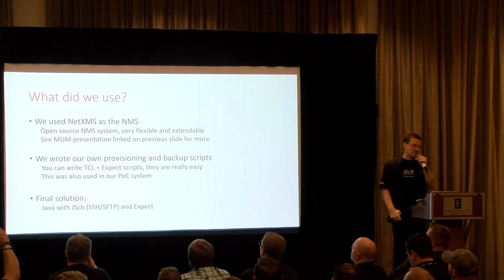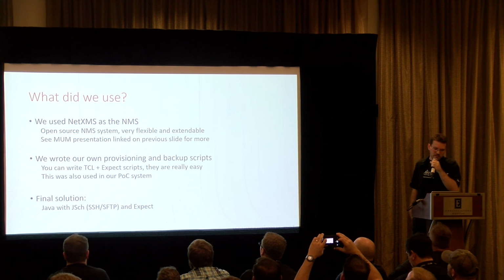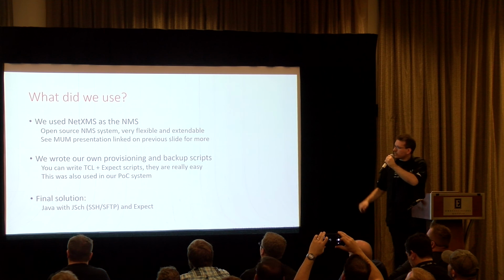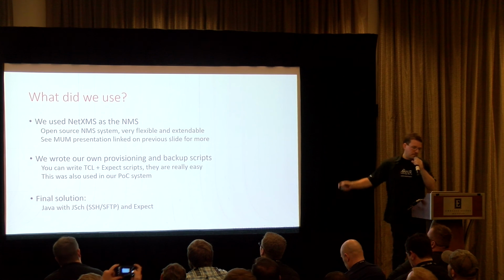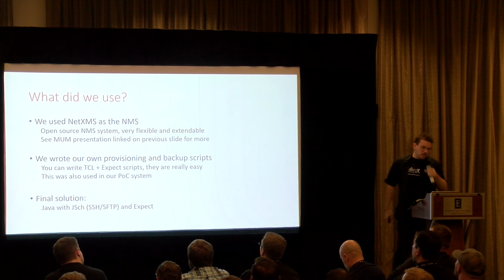We used NetXMS as the NMS. It's an open source NMS system, very flexible, extensible. See the previous linked MUM presentation. And we wrote our own provisioning and backup scripts. For the proof of concept system, this was just some TCL and expect scripts. And for the final solution, it was Java with JShell and expect.